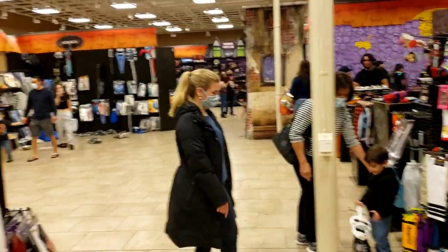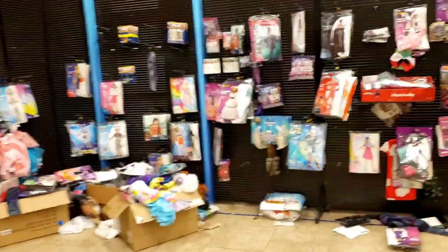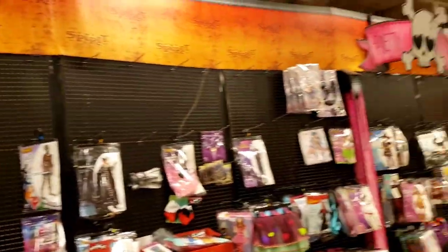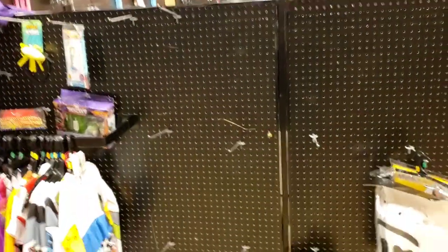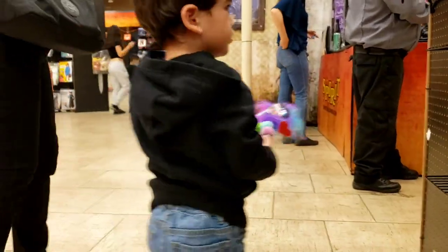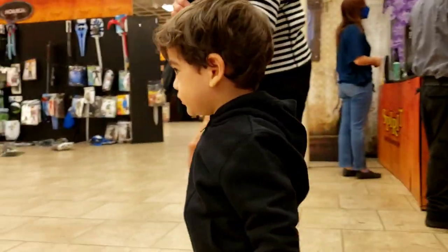Oh my gosh, you guys, as you can see, everything's pretty much gone, which is a very sad time because that means we are nearing the end of the Halloween season. As you can see, the shelves are almost empty. Look at this whole section, everything's gone. Makes me sad. Got a little headband. Let's put it back. Good boy.